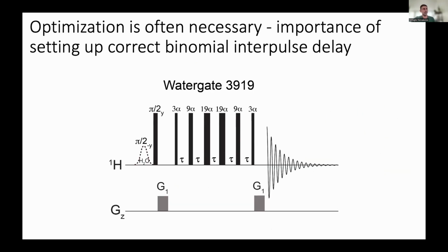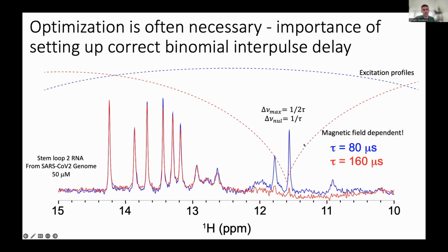So what I mentioned in the beginning is that optimization is often necessary. For example, in Watergate 3919, it's very important to optimize this tau delay. And you can see it here. I see it many times when students come and run the experiment and detect half of the spectrum and complain that something is bad, but it turns out they didn't optimize this tau delay well and they didn't effectively excite a part of the spectrum. So you see here the effect when tau was 80 microseconds and 160 microseconds. So it requires a little bit of optimization, but also from experience, you can know what to apply.